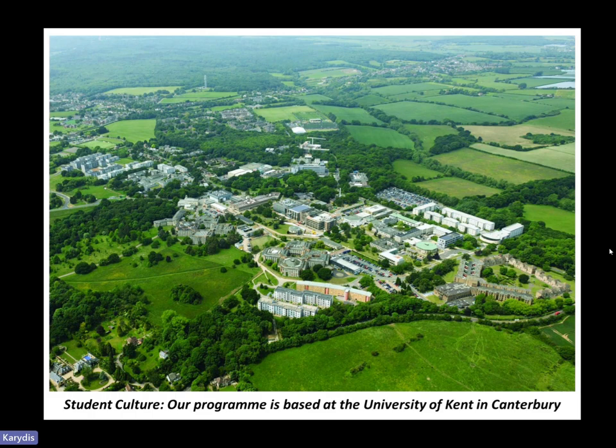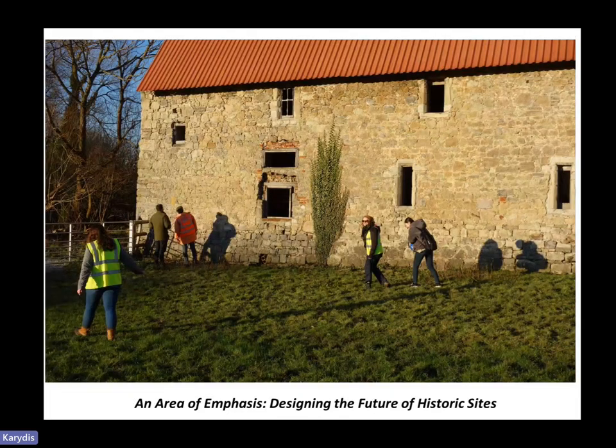The other characteristic now of the program has to do with the way we approach the topic of conservation. And in this respect, what distinguishes us is our emphasis on the design of historic sites, intervention at historic sites. We are not limited to the theoretical analysis or the theoretical understanding of preservation methods and techniques, but we look also at reconstruction methods, restoration methods, all the gamut of intervention procedures affecting historic sites.